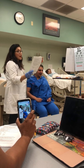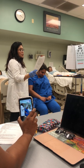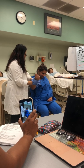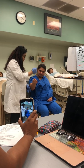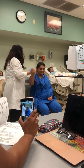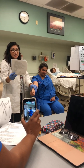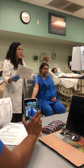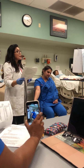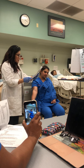The muscle strength, we have 5, active motion against full resistance, right? 4, active motion against some resistance. So when I try to put pressure, you fight my pressure, right? She has a 5. She can really put resistance against my resistance. If the patient has slight weakness, you can grade it as 4. If the patient has average weakness, it's a 3. And then severe weakness is 1. And paralysis, you don't even feel any resistance from a patient, all right? That's a 0, no muscular contraction.